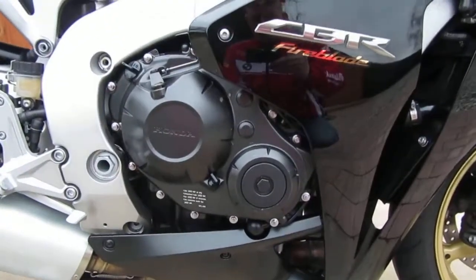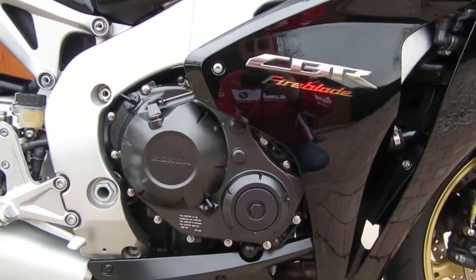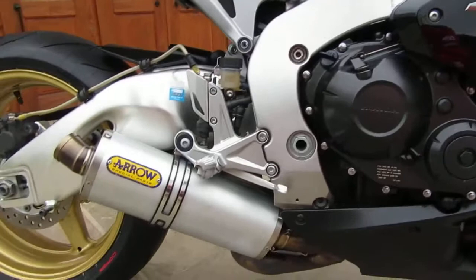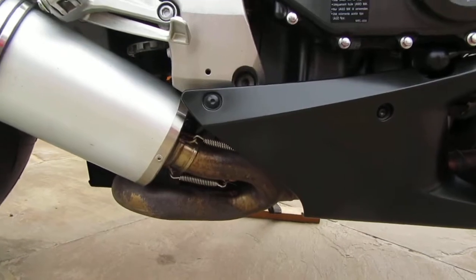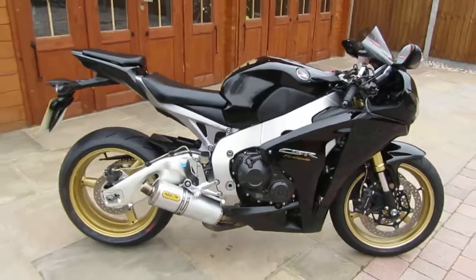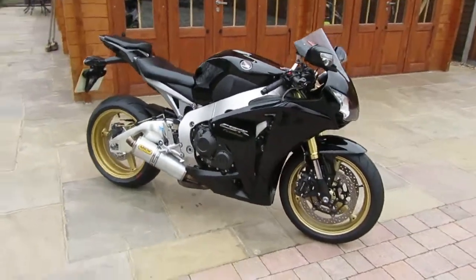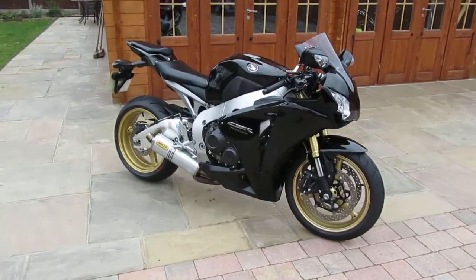So there's our engine sitting inside the aluminium beam frame, but this bike's had the benefit of being upgraded and tuned quite tastefully. As you can see there, we've got the Arrow exhaust with the DCAT link pipe. And also, to coincide with that Arrow exhaust and link pipe, she's also fitted with a PCM 5, so a Power Commander Module 5, which has been set up and tuned to the exhaust. And we've got a dyno printout showing just under 163 brake horsepower at the wheel.